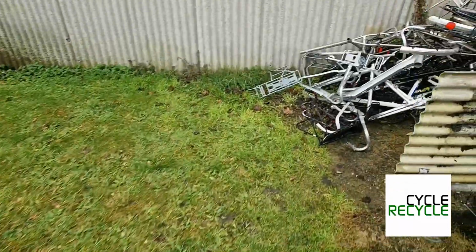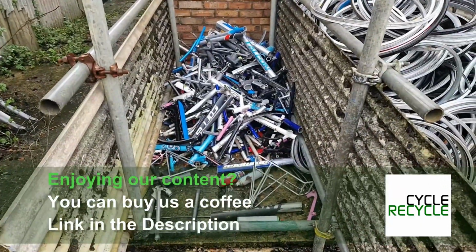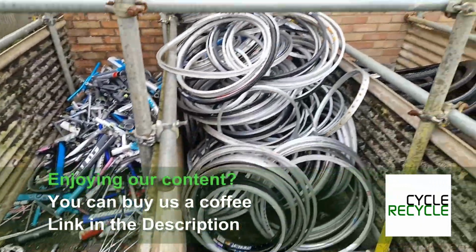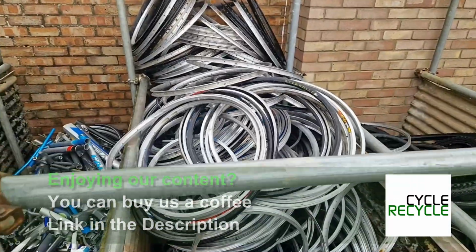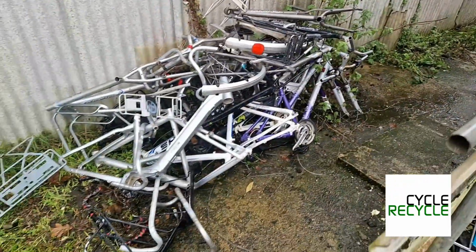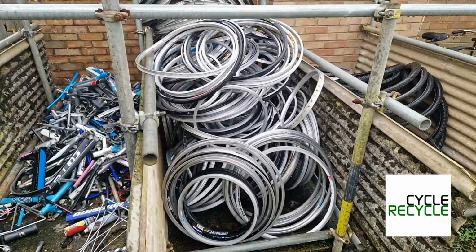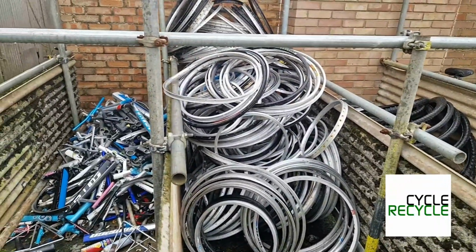I'm trying to keep you on me so that I don't upset my neighbours. So that's the aluminium left to process. This is the processed stuff, and this is the rims that are left to process. So I need to get this lot done as quick as possible over the next couple of days, and then focus on these to get this how I want it.